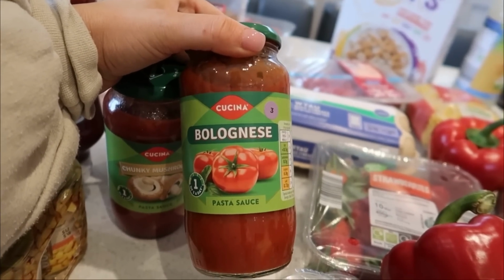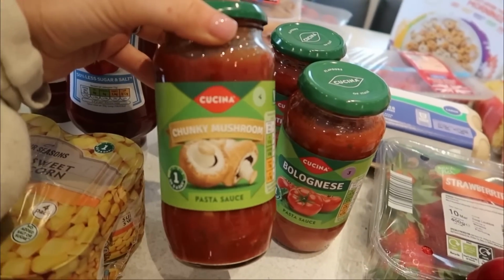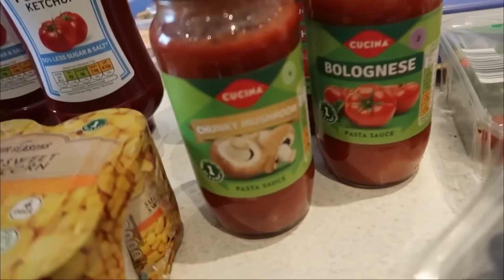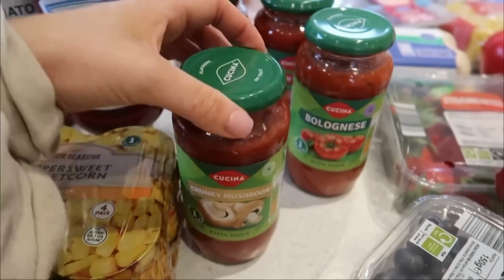We're having those tonight actually with meatballs, which I'll show you in a minute when we move on to the meat section. Then you've got the chunky mash, 4 sins for the whole lot. Chunky mushroom, sorry, I've been shortening all of my words recently, and Bear absolutely hates that I do it, so I do it even more. Chunky mash for 4 sins.